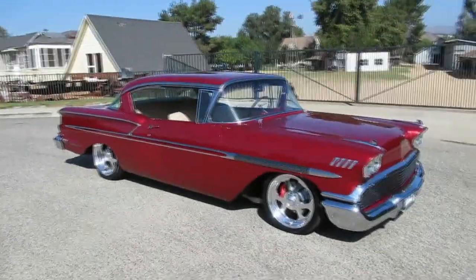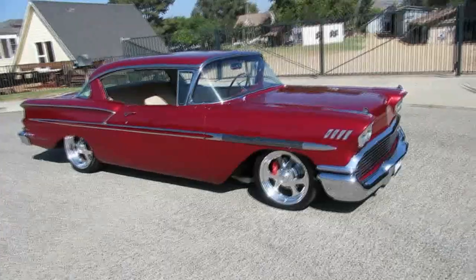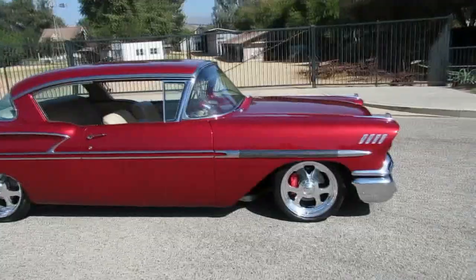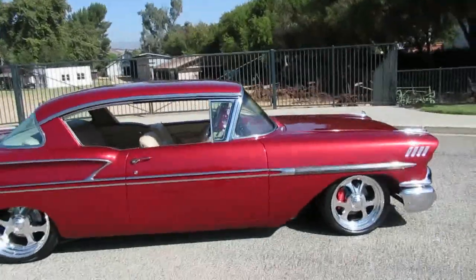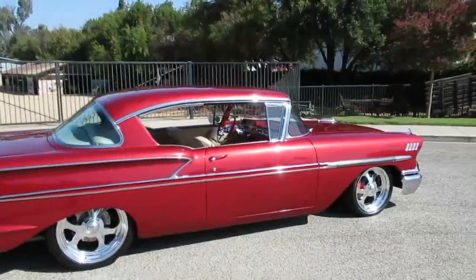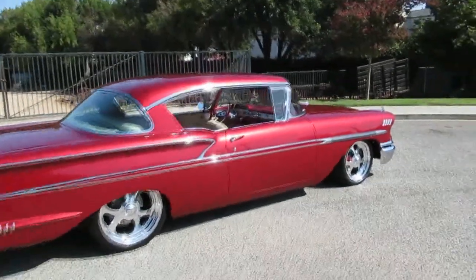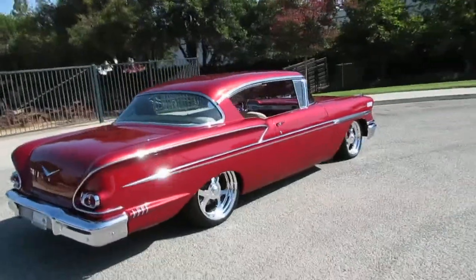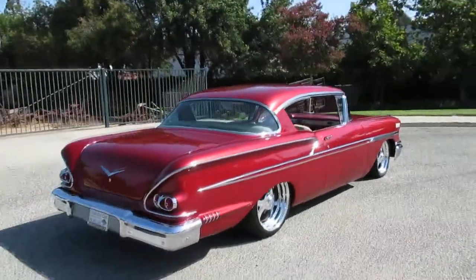Like I said a little while ago, you don't see one of these every day, especially fixed up this nice. A 1958 Bel Air. People are used to the Impala because that's the one you always see, but the Bel Air and the Biscayne, they were pretty cool cars too. And this is a 2-door hardtop, no post. Pretty stock body-wise, just it's got a cool stance to it.